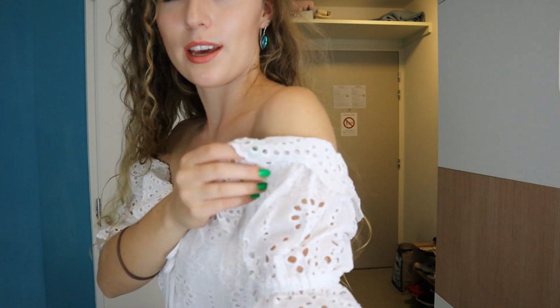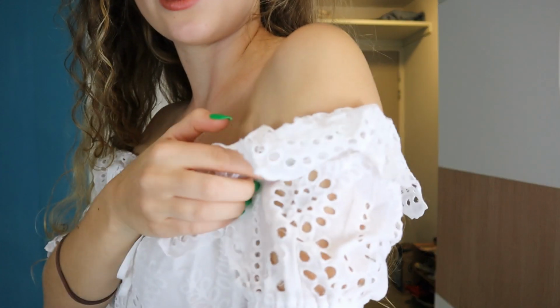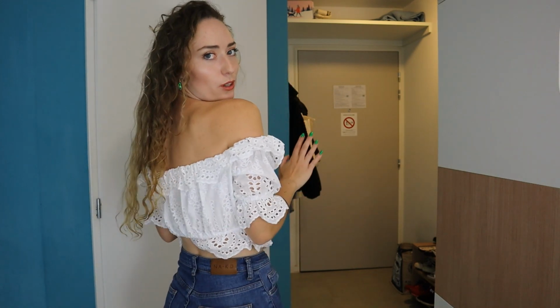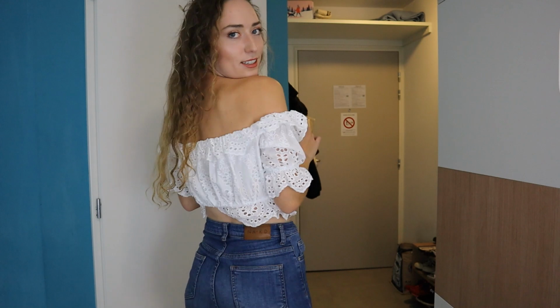But I love the detailing on it. I love this crochet, almost like lace. I don't know what to call it. Is it crochet? I don't really know, but it's really sweet. It's really easy to wear. I love the off the shoulder look. I think it's just so cute, and it even looks really nice with blue jeans, I think.